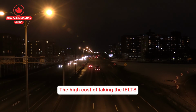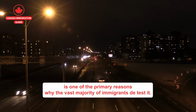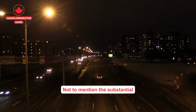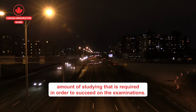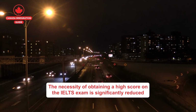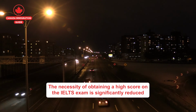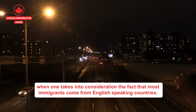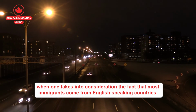The high cost of taking the IELTS is one of the primary reasons why the vast majority of immigrants detest it, not to mention the substantial amount of studying that is required in order to succeed on the examinations. The necessity of obtaining a high score on the IELTS exam is significantly reduced when one takes into consideration the fact that most immigrants come from English-speaking countries.